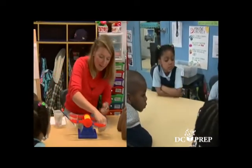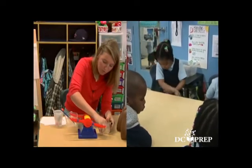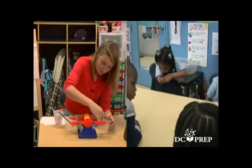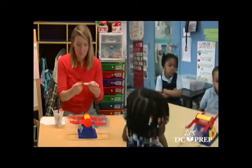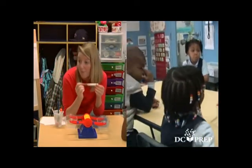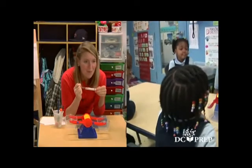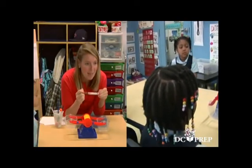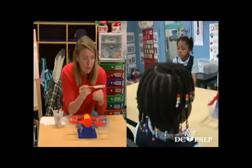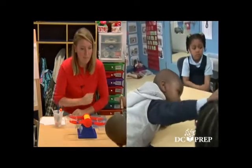So I'm going to take out my pennies. 3. And I'm going to take out my pencil. And this time we're going to weigh a marker. Alright, we're going to see how many pennies equal or weigh the same as a marker. Josiah, can you put the marker in one side of the balance for me?